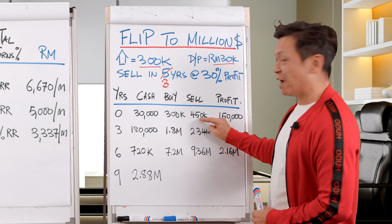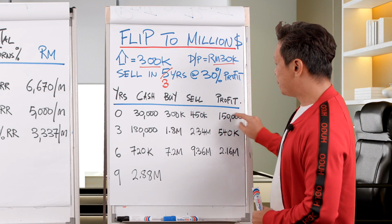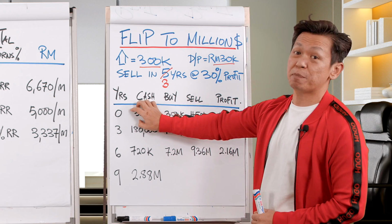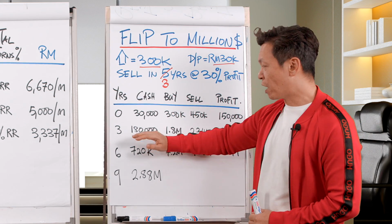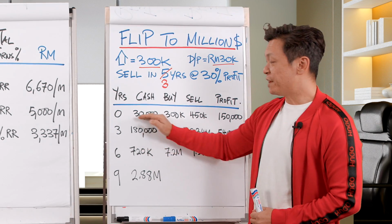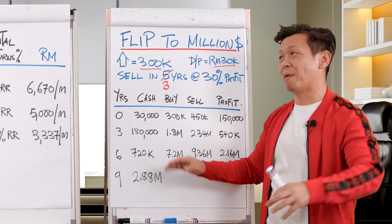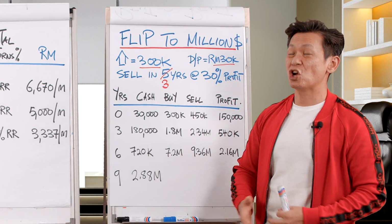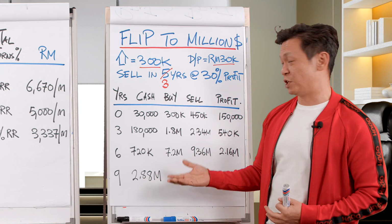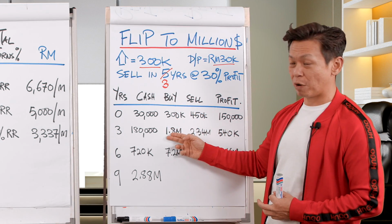You're going to sell it after 5 years, or 3 years, over here and make 150K. 150K profit plus the initial deposit you had in your hands. You now come back 3 years later with 180,000 ringgit. This can buy you a $1.8 million property. Now, you don't have to buy 1.8. You can buy two properties at 900,000 each or three properties at 600,000 each. It doesn't matter. But cumulatively, it gives you 1.8 million worth of properties.